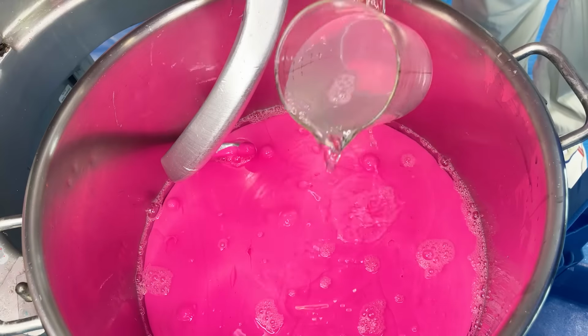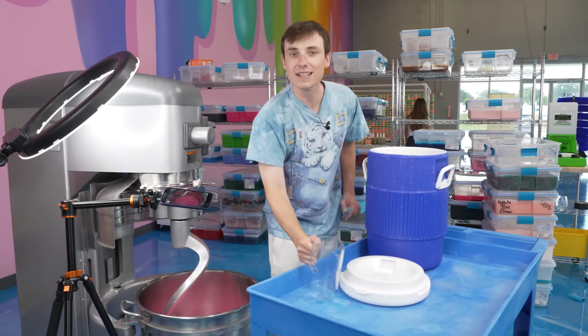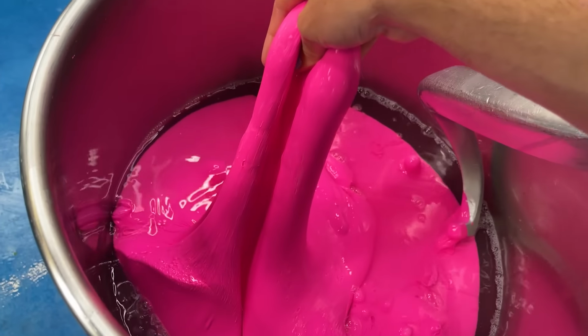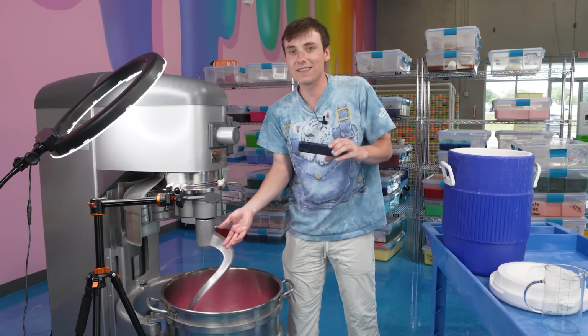And our third and final, there is a pool of water above this slime. I actually wanna put my hand in it to see what it feels like. Oh my goodness. It's so weird. Oh my goodness, you can kind of see it's already kind of working. That is so funky. We're just gonna mix this thing until this activator is fully incorporated. We'll see what happens.